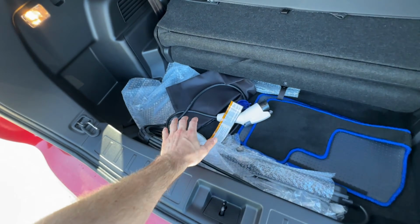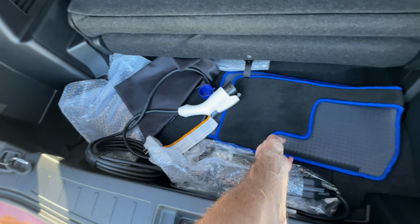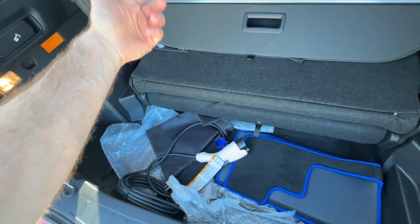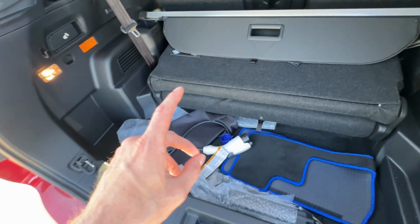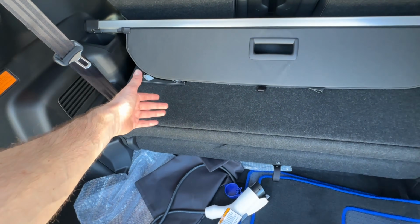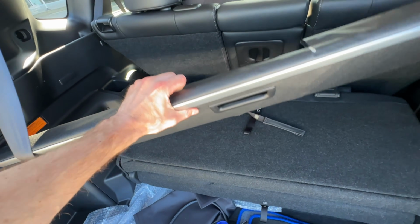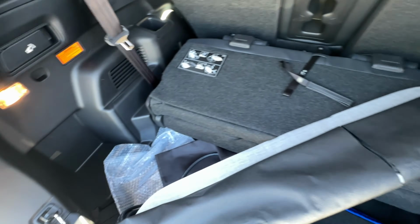Now, my trunk is probably not the tidiest at the moment. I have the charger laying around. I have the regular mats because I have the rubber mats inside. Now, this is the third row, and here's another really, really good thing I like about the third row. The seat is a one-piece seat like this. Let's maybe remove this cargo cover a little bit so we can see it.